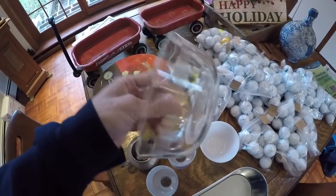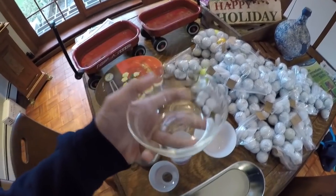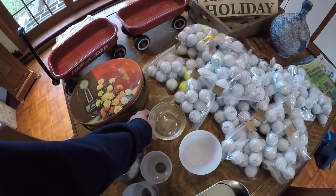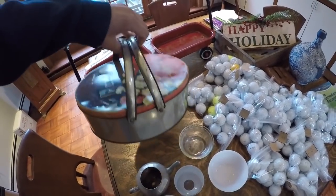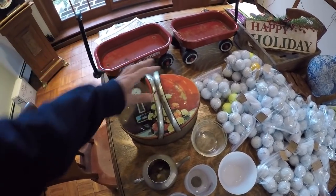Pyrex scalloped bowls. I think they're custard bowls. They're 10 ounces. I don't know. They're Pyrex. They're a little bit older. There was two, so I decided to pick them up. They don't weigh much. This nice little basket, metal basket, I guess it'd be. It's kind of like a bin. I don't know. Thought it was different, looked nice.